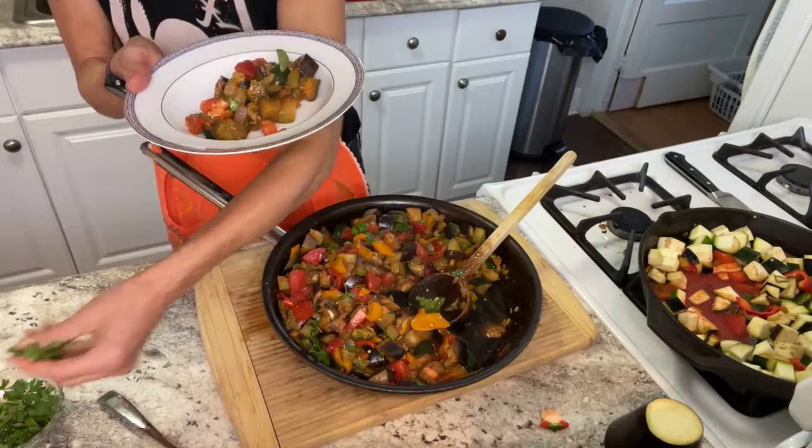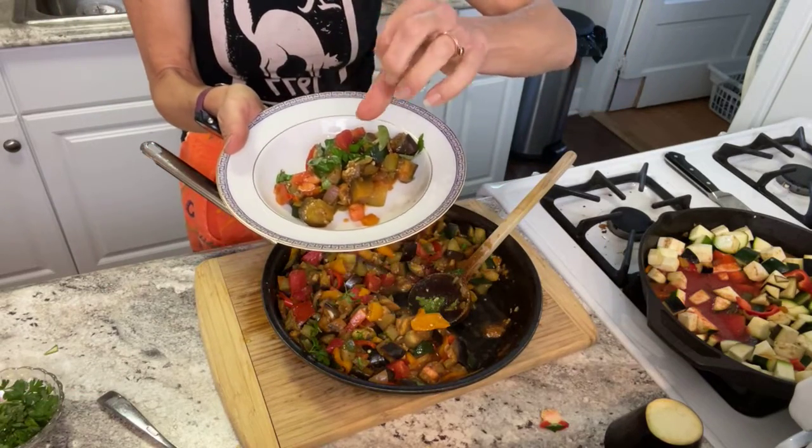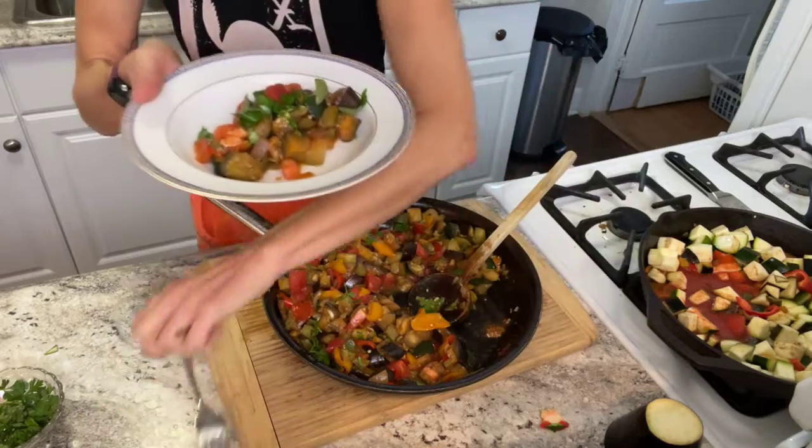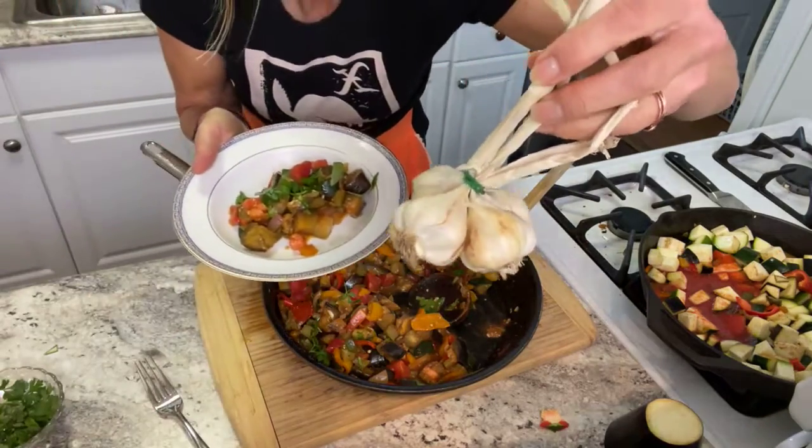Maybe another little extra sprinkle of these herbs. Oh my gosh, this is so beautiful. One other thing I want to show you. Look at this. This is super cool. This is just kind of show and tell today.